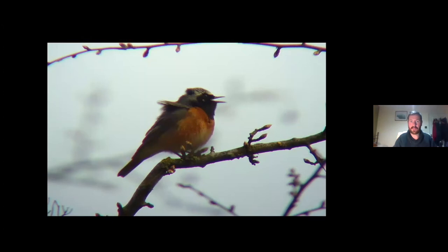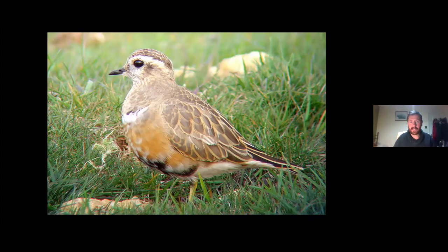So I was lucky enough to find this dotterel up there a number of years ago. Found two dotterel up on Cleeve, and you never know. Keep checking for birds dropping in. The male is less brightly coloured than the female with dotterels, so thinking this was a male.